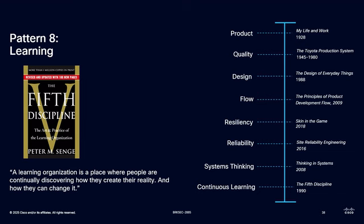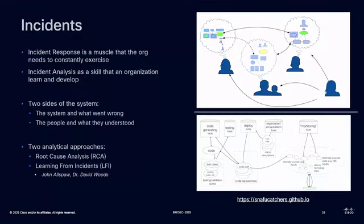But what I want to highlight is this one, incidents. Incidents happen from time to time, and they are some of the most rich learning opportunities for an organization and for the people that are building a system. Because incidents are when something unexpected happens, something that didn't match with the way that we thought our systems are supposed to work. So we consider incidents to be an extremely rich opportunity to learn.